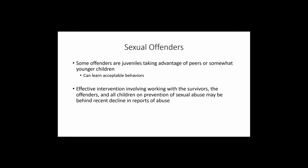Effective intervention involves working with the survivors, the offenders, and the children on prevention of sexual abuse, maybe behind the recent decline in reports of abuse. So it's a collective approach to obviously helping the victim, but also trying to get at least at some of the roots of the offenders' issues to decrease the likelihood of a repeat offense.